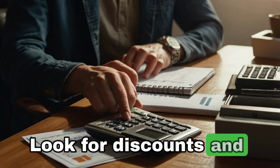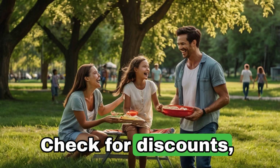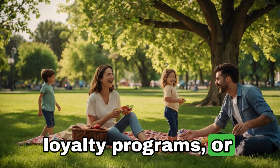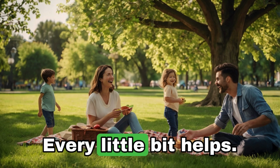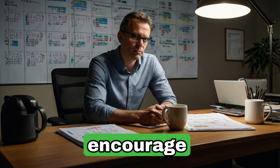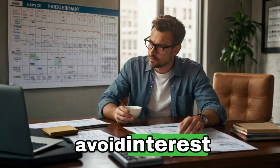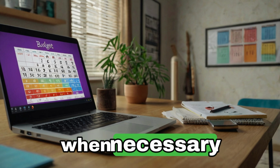Look for discounts and coupons. Before purchasing anything, check for discounts, loyalty programs, or cashback offers. Every little bit helps. Limit credit card use. Credit cards can encourage overspending. Pay off your balance in full each month to avoid interest, and only use them when necessary.